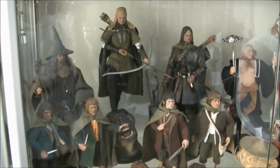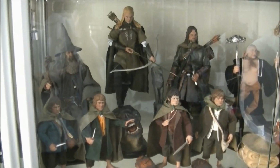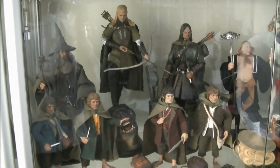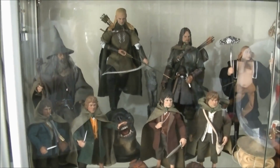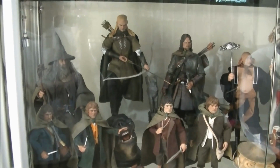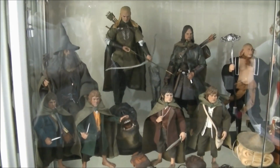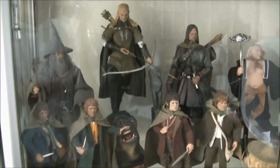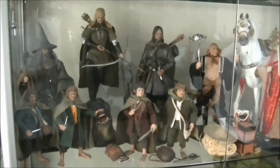Asmus will probably be the only company that I can think of that has actually finished a complete fellowship. And I guess Lord of the Rings fans should be celebrating that no matter what, because displayed together, I think they will look absolutely fantastic. And these guys here, I think look pretty damn good as well. Now, if Asmus can just get that extra bit of improvement in their head sculpts, they'll be right up there with the Hot Toys and likes of Sideshow, etc.